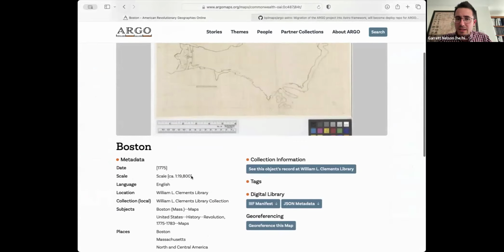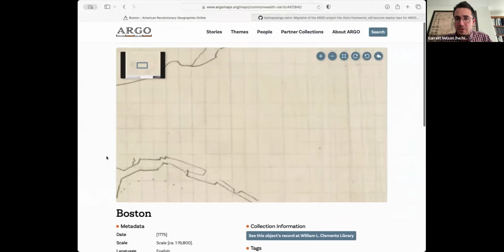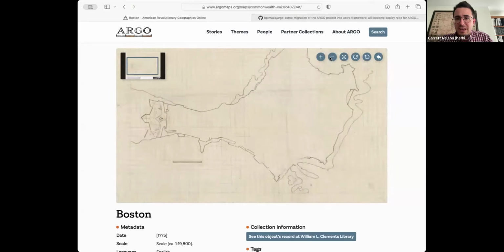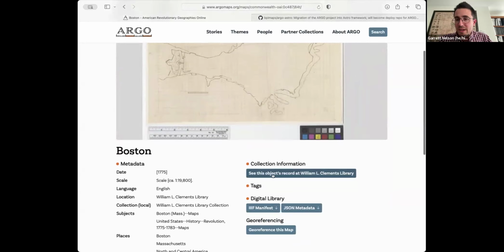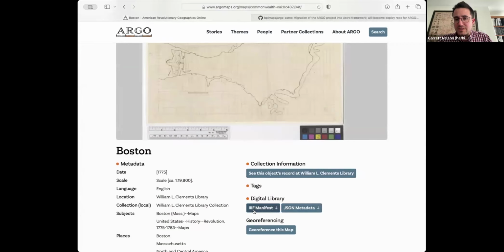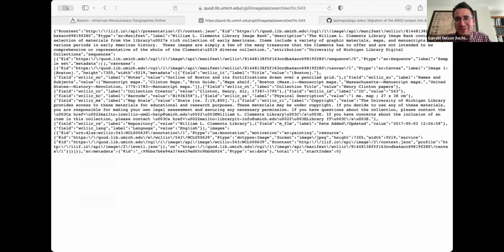This metadata is coming in all from the collections repository, Digital Commonwealth, but the imagery here is live loading from Clements because the Clements/University of Michigan have their own very good IIIF service. So in this case, we're live loading IIIF imagery from Clements. We can click back over here to the original record at the Clements Library, as well as, for instance, get the manifest right from, I don't know if you can see my URL bar, but this manifest is loading right from the Michigan server.